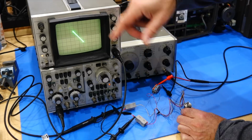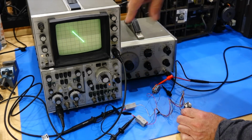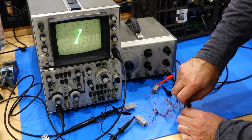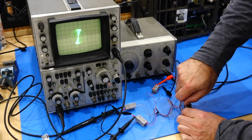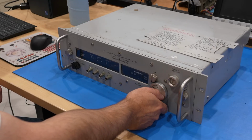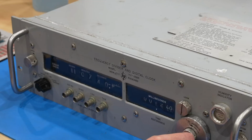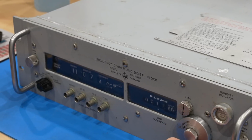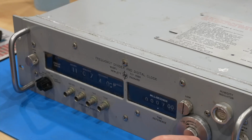The beauty of this scheme is that resolvers are endlessly adjustable. You can keep turning the thing and retard or advance your signal continuously way past 360 degrees. There is no upper limit. Here, one full turn of the resolver will give you a 360 degree phase shift, which corresponds to 1000 microseconds at 1 kHz. But you can keep cranking it and retard or advance your clock seamlessly by seconds if you wish.